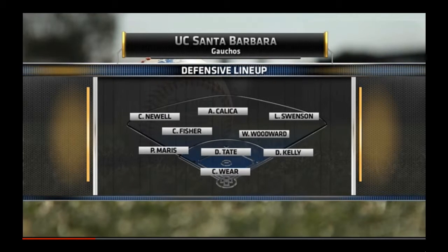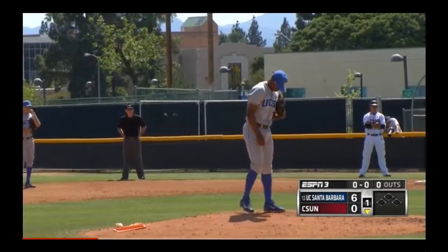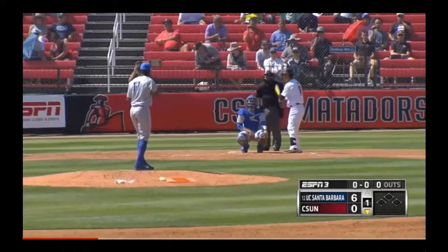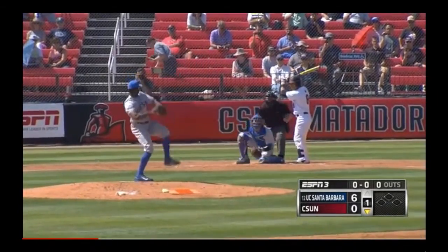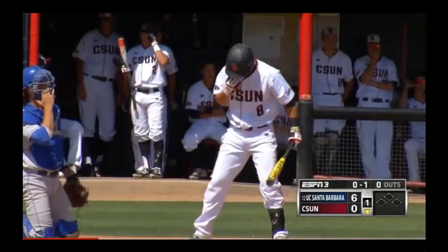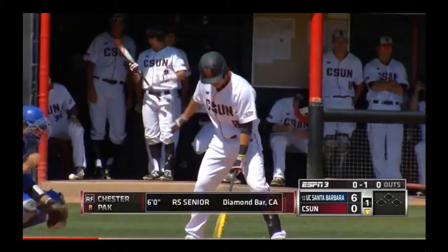Defensively for the Gauchos, out in the outfield, left to right, Cameron Newell, Andrew Kalika, Luke Swenson. At third base, Peter Mara, shortstop Clay Fisher, second baseman Woody Woodward, first baseman Dalton Kelly. On the mound, Dylan Tate, and his first pitch to Chester Pack is in there for a called strike, 0-1. He's throwing to Campbell Ware behind the plate.